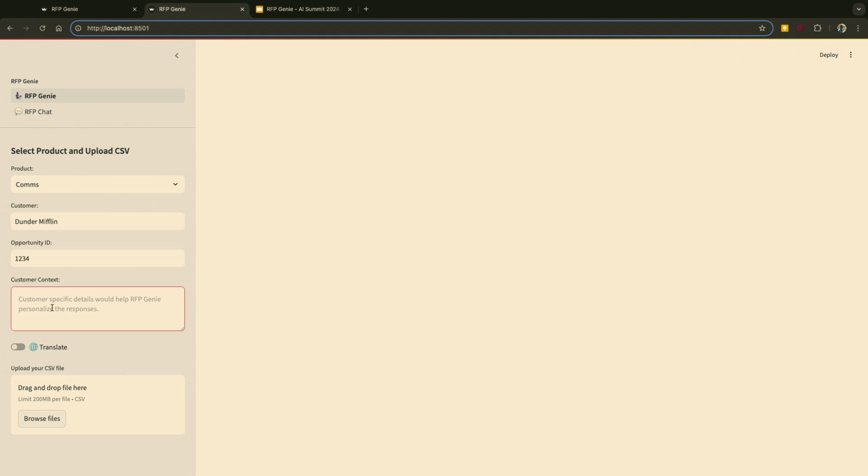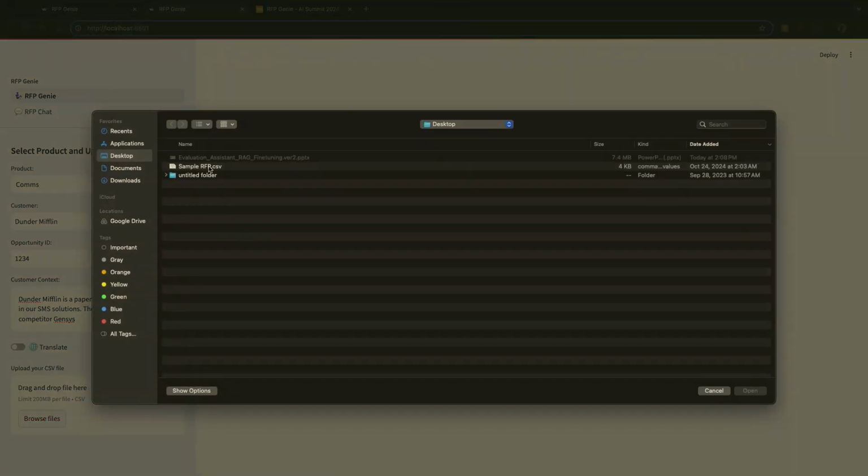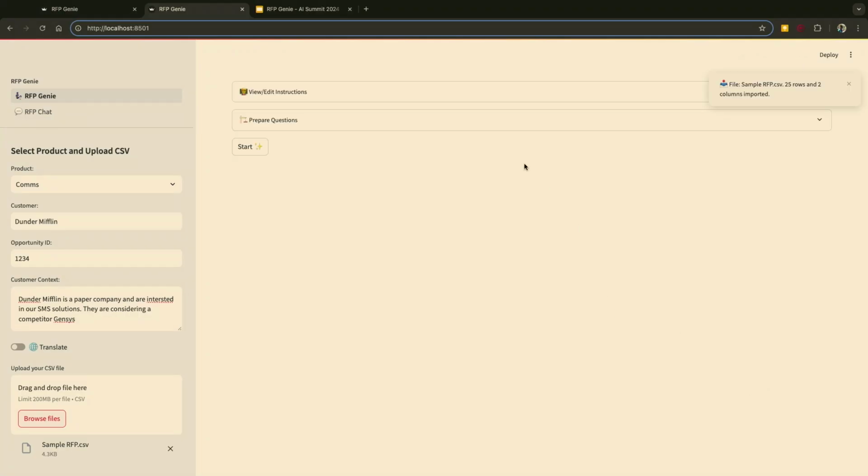And again, this is where I was talking about the customer context, where the answers would be personalized for the user. So here I can go in and say, Dunder Mifflin is a paper company and are interested in our SMS solutions. They are considering a competitor, Genesis, for instance. So they have this context as to how to answer them. So I'll add a sample RFP. This has about 25 questions.